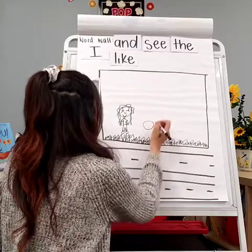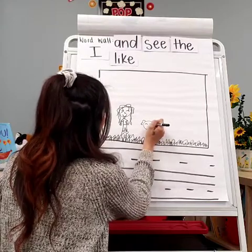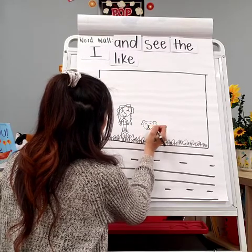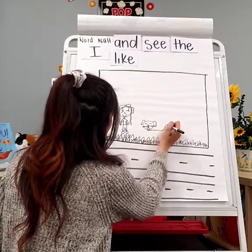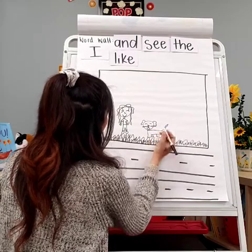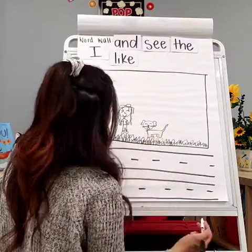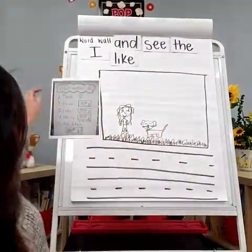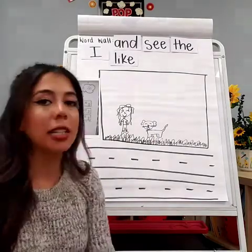So doggy has a head, doggy has flappy ears, also has little happy eyes, nose, it has whiskers like kitty cats do. It has a body and a tail, cute little feet. Okay, and maybe I can give it a little collar right there. All right, so now I have my picture of me and my dog. So I did my think, I did my draw. Now I'm going to add just a couple of labels.